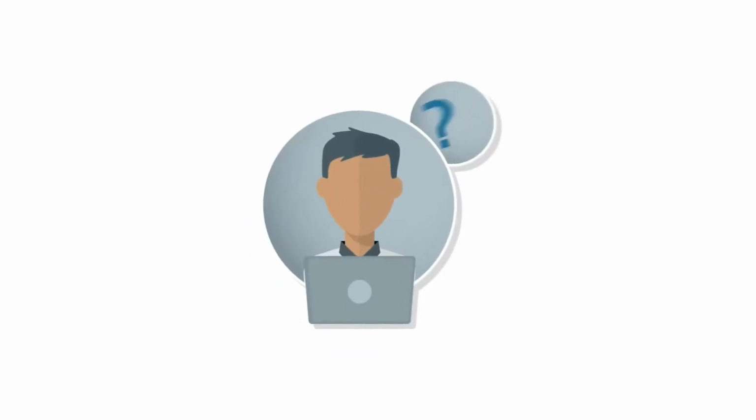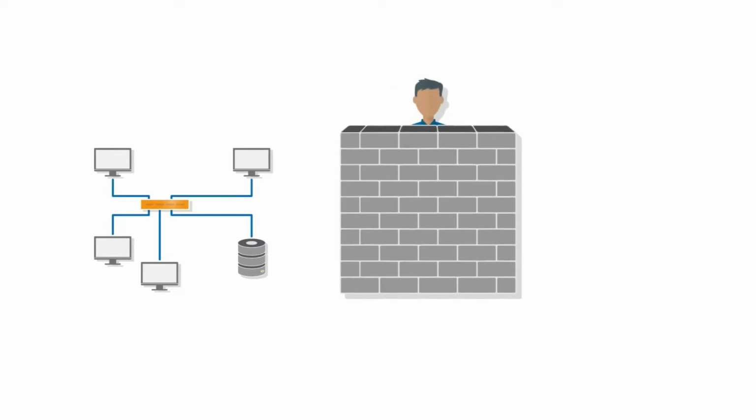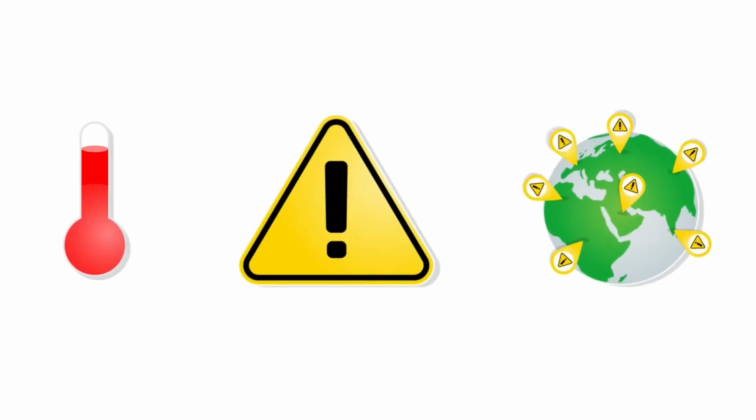Wouldn't it be good to have a measurement solution with which sensitive ambient conditions can really be monitored easily? A solution which doesn't require you to be familiar with IT infrastructures, firewalls, and databases? And which tells you right away when things get risky, no matter where you happen to be.